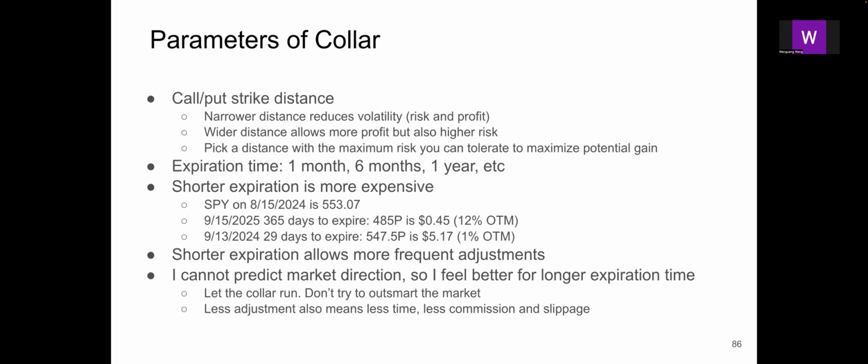And also, if the stock drops and you make some money in your put, you could use that put to buy more stocks, which allows you to increase your portfolio. And effectively, you are buying stocks at a lower price, which is a good thing.